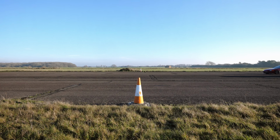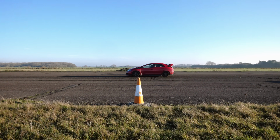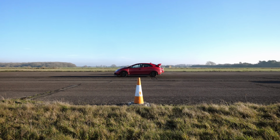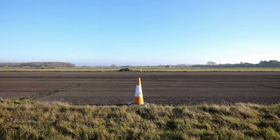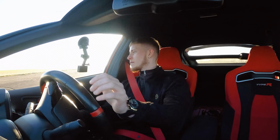Again, it was an absolutely crazy close race, but after watching the finish line back many times, it looks like the FK2 just about beats the EG to the finish line by a millimetre. The EP3 once again comes in third position, about 2 car lengths behind. That was epic. And round 3 goes to Luke and the FK2.